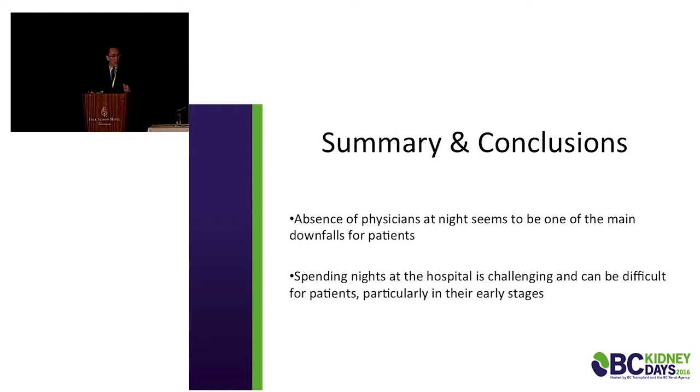And one last point that we heard from our patients was that spending nights at the hospital can be challenging, can be difficult for our patients. So having that support network for them, especially at the very beginning stages, whether it's family, friends, or healthcare providers, was fairly important for them. The other thing that we heard from them was to give nocturnal dialysis a chance. Don't give up in your first 2 to 3 weeks. It may take a little bit of time to transition over and get adjusted to the new environment. Give it some time before you decide whether it's really right or not right for you.